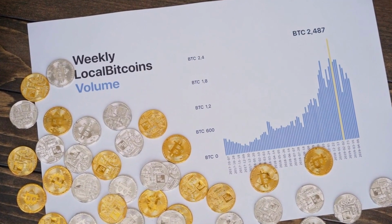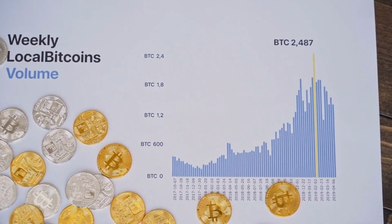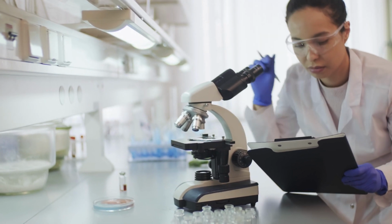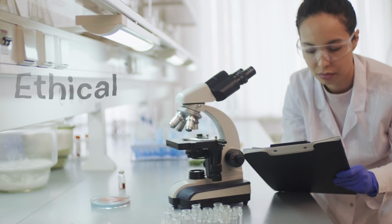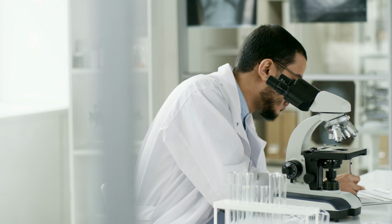With billions of dollars invested in new medical treatments and therapies, companies are constantly looking for skilled professionals to ensure clinical trials are conducted ethically, efficiently, and in compliance with the regulations. In this comprehensive CRA certification program, you'll gain the expertise needed to stand out in this competitive industry. Whether you're a student, a healthcare professional, a CRC, or someone looking for a career transition, this course is tailored just for you.